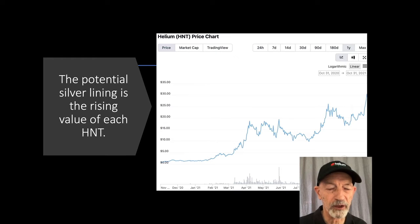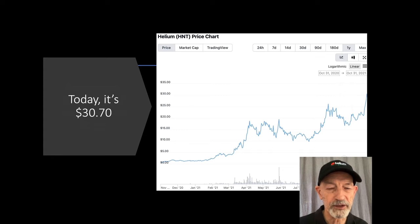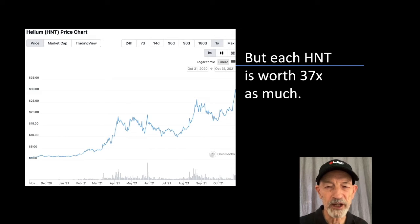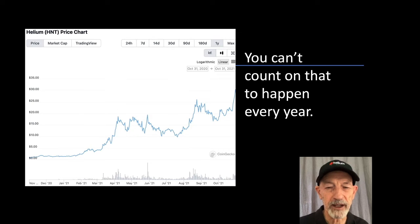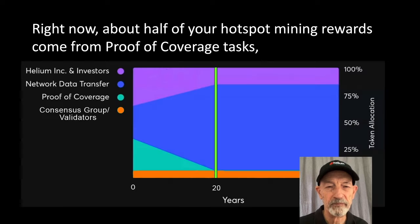The potential silver lining is the rising value of each HNT. A year ago, the value of one HNT was 83 cents. Today, it's $30.70. So compared to a year ago, a hotspot is only earning half as many HNTs, but each HNT is worth 37 times as much. You can't count on that to happen every year. Just realize that HNT halving is only part of your rewards equation.